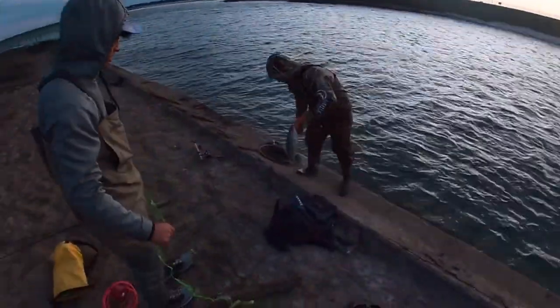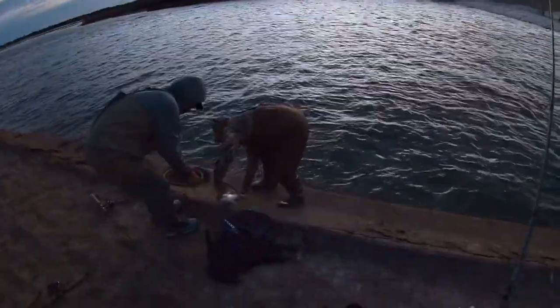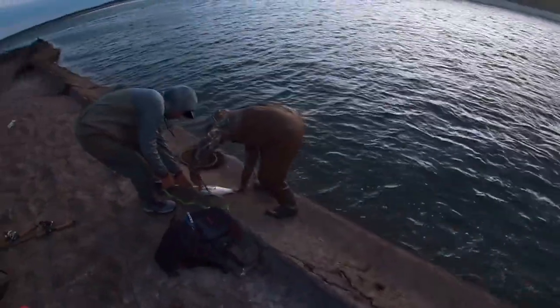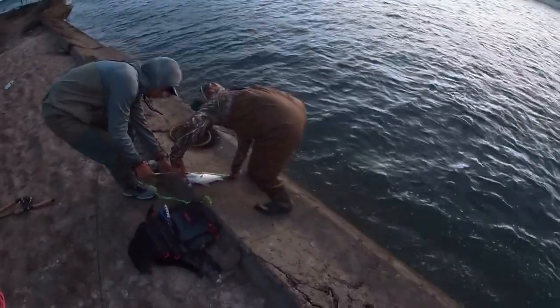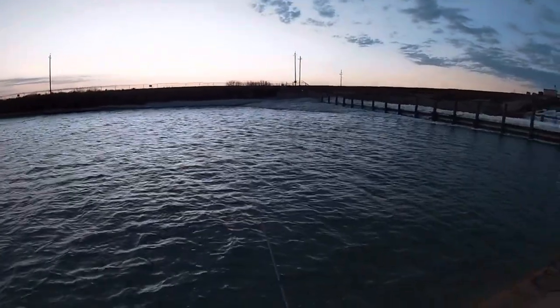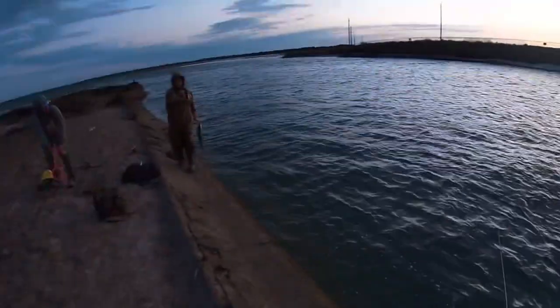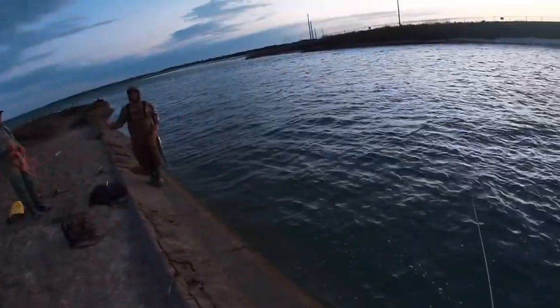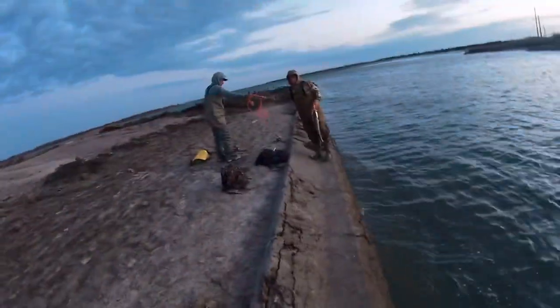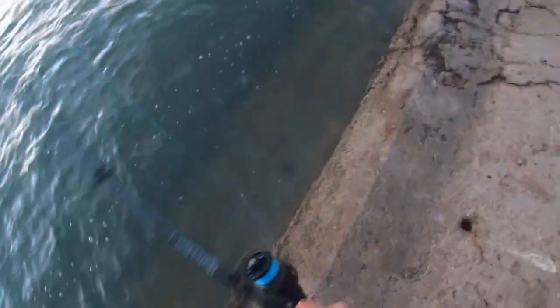All right, Ian's gonna measure that trout. That guy's on a trout over there. Seems like the trout bite's kicking up because of the sun. 23? 22 and a half, he's a keeper. I think that trout bite's gotta kick on because of the sun. Smart thinking. Yeah, Ian got that nice trout.